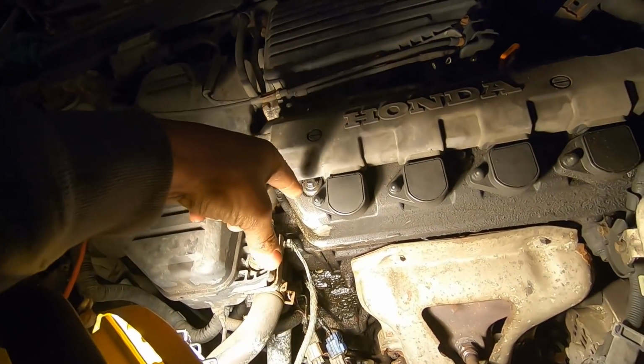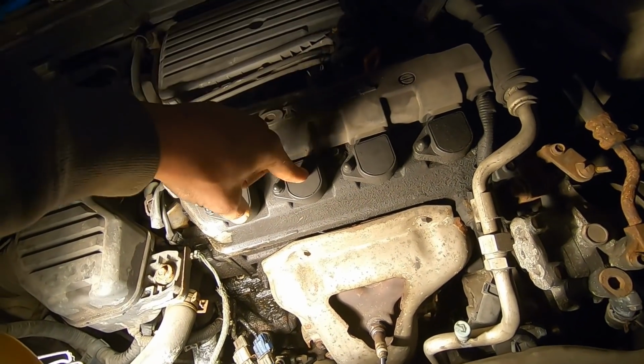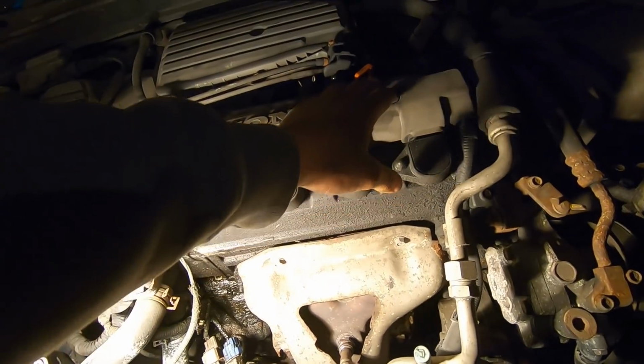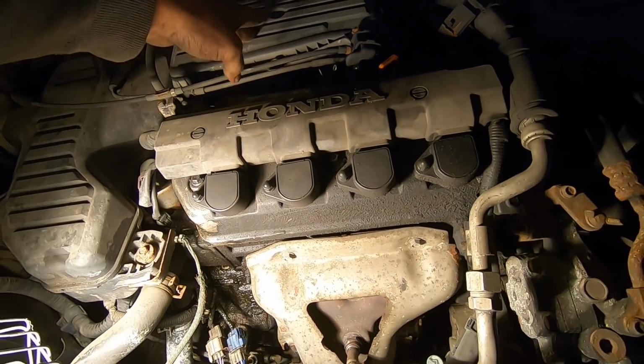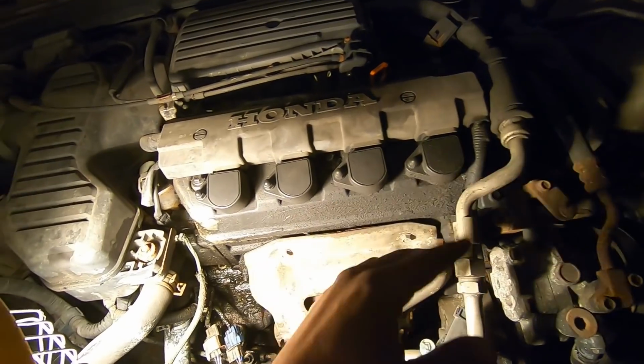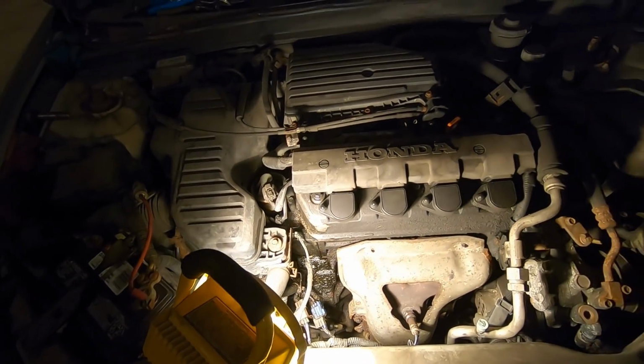So without further ado, I'm gonna pull the coil packs out, pull the wiring and everything up, pull the valve cover out. Probably have to move the air box, move the AC, move the power steering, but we'll go ahead and keep knocking this out and get this thing done.